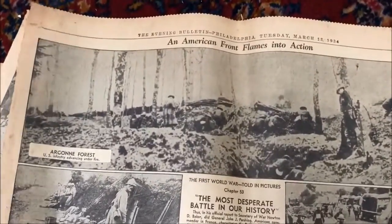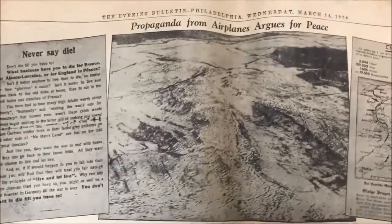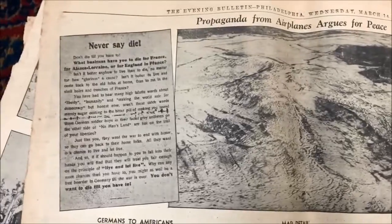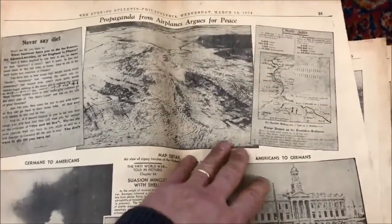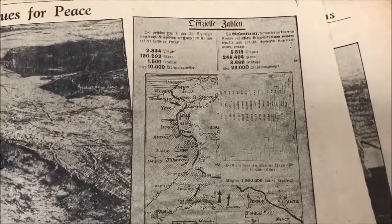American front flames into action. The desperate battle. Propaganda from airplanes calling for peace. Talking about the leaflets that were dropped. There's one in German.